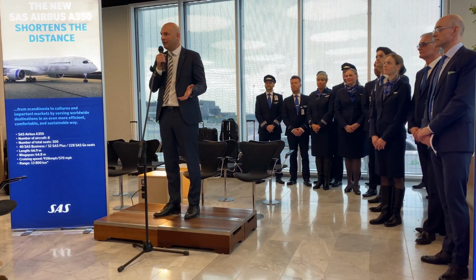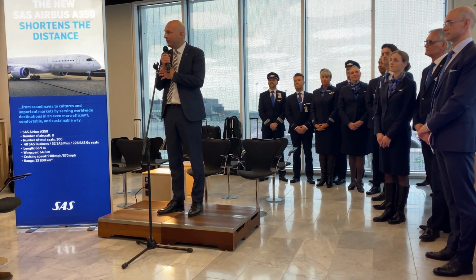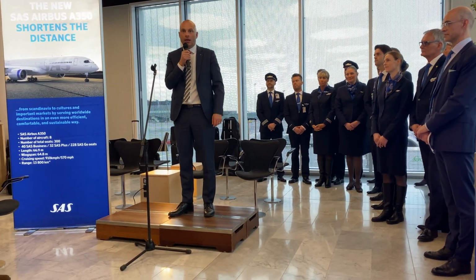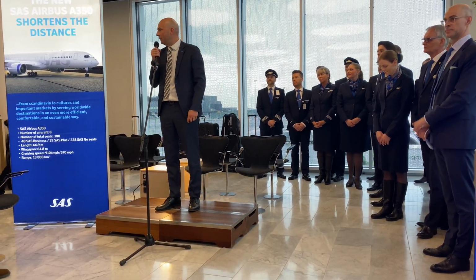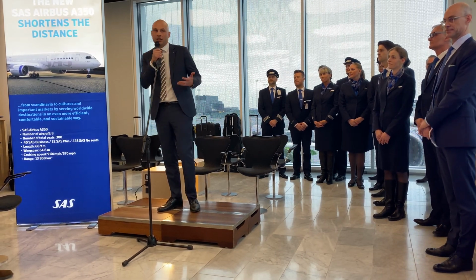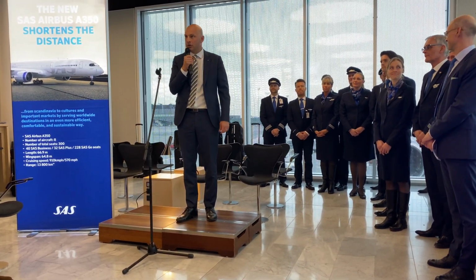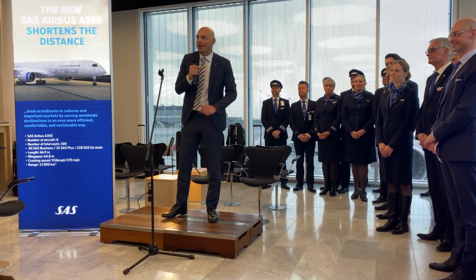We're standing here at Copenhagen Airport, and there is a reason for that. When we look into the catchment area in Scandinavia, Copenhagen is of course the biggest one. We can see from our perspective that the connectivity to, from and within Scandinavia, and to Europe and the rest of the world, is largest here in Copenhagen. So a big thank you to Copenhagen Airport for your support with this launch and for our cooperation going forward as well.